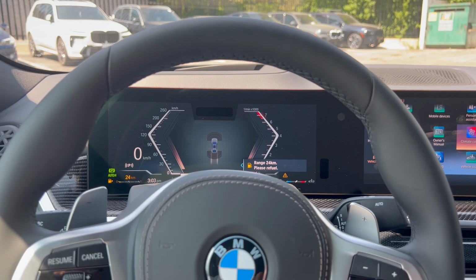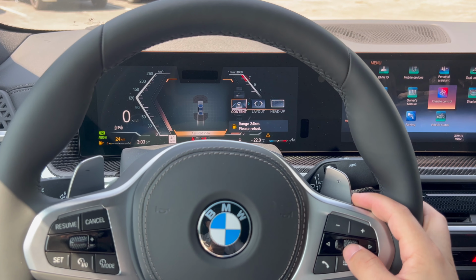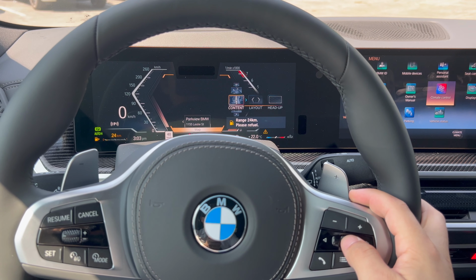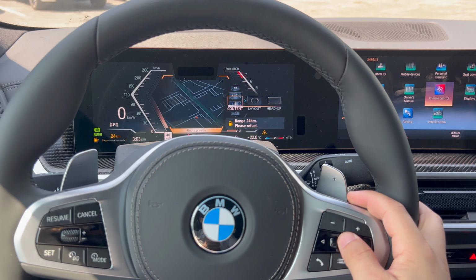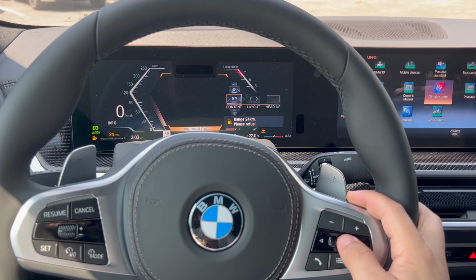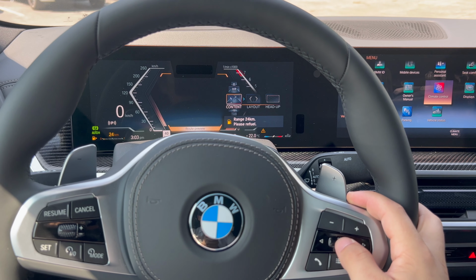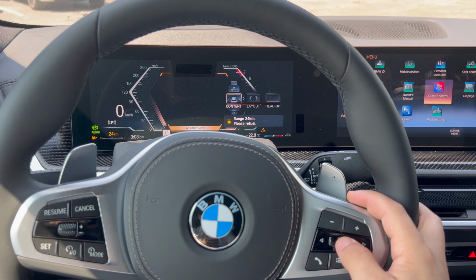So when you want to customize your gauge cluster, click this button on the steering wheel. You can go through and change the different content that you see. My favorite one is the map. But there's also the augmented reality with the front camera. A lot of different options to choose from. I'll leave it on the camera one for now.